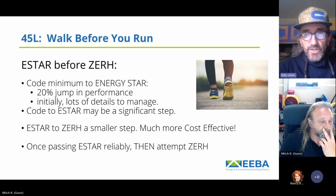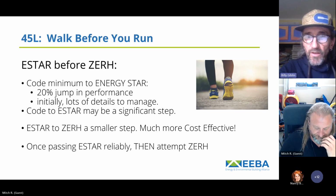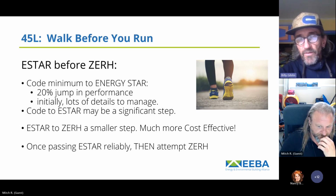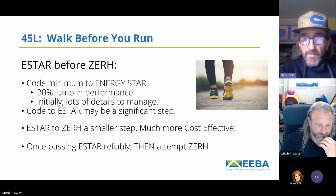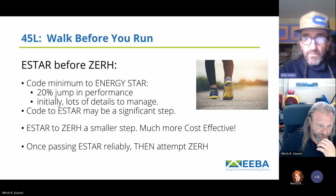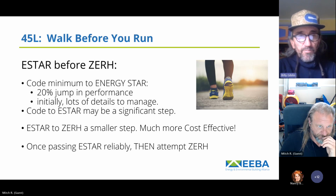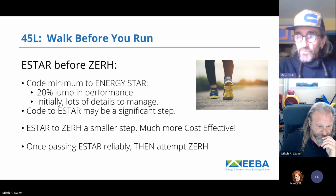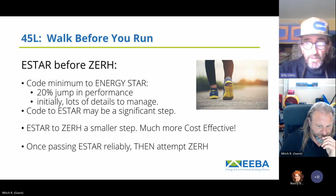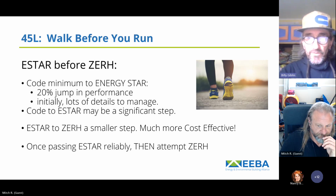Once you're in Energy Star and you're in the groove with that, jumping from Energy Star to Zero Energy Ready Homes is a smaller step and more cost effective. So that extra $2,500 tax incentive is a little more doable once you get there, because your bigger learning curve has already happened. So you really need to be building and passing Energy Star certifications consistently and reliably, and then it's time to step ahead to Zero Energy Ready next.